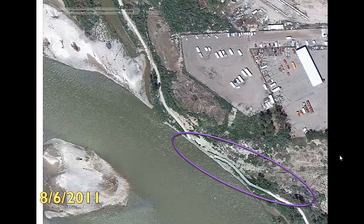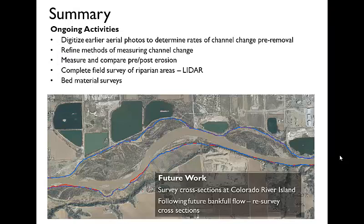So what we're doing right now, we're continuing the digitization of the aerial photos, starting to work on the earlier ones, refining our methods for how we're measuring the channel change, and how we're going to compare the pre and post erosion. We still have to complete the surveys of the riparian areas. And as part of the grant, we're also planning to do some bed material surveys as well. And in the future, we'd like to survey cross-sections on this island.